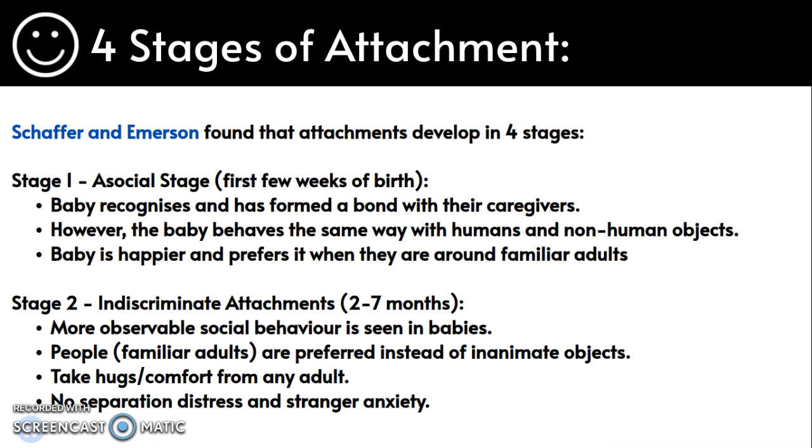The 4 stages of attachment. During this study, Schaffer and Emerson found that attachments develop in 4 stages. Stage 1 is the asocial stage, and it's during the first few weeks of birth. The baby recognizes and has formed a bond with their caregivers. However, the baby behaves the same way with humans and non-human objects. The baby is happy and prefers it when they are around familiar adults.